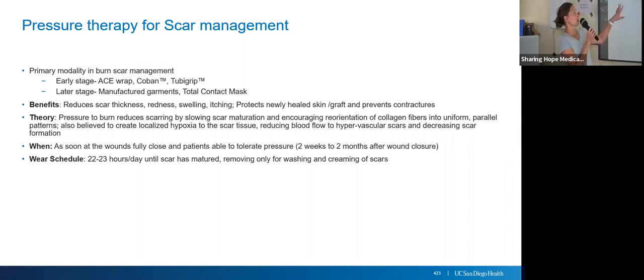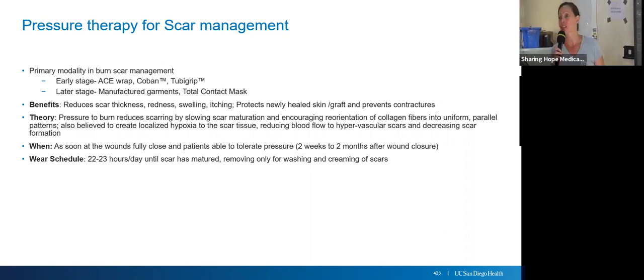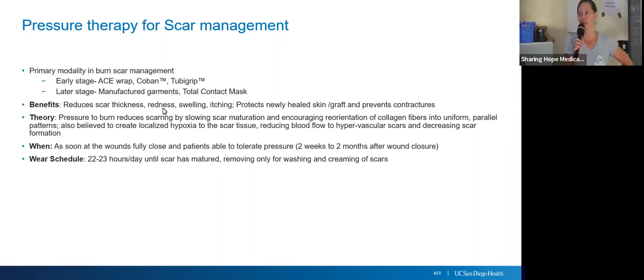So you're going to start this as soon as the wounds fully close and they're able to tolerate the pressure. Sometimes they're very sensitive. They have hypersensitive skin after grafting and can't tolerate this. And the other part of this though is the wear schedule. They've got to wear this a lot, 22 to 23 hours a day. That's a lot, right? They're only going to take it off for washing. And it's not necessarily a good thing for all patients, because you have to know you're going to have a compliant patient and someone who's going to follow up on it.